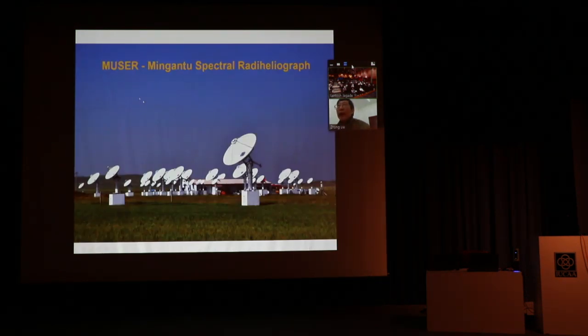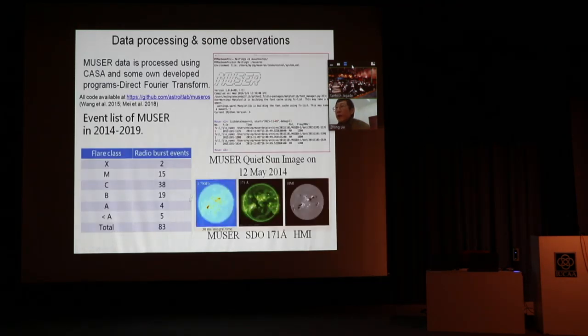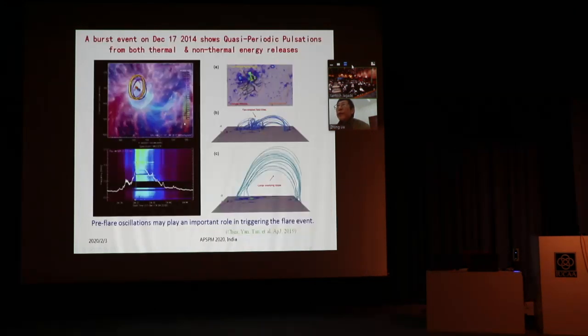Okay, this is MUSE, our radio interferometer. These are the specifications of MUSE. MUSE-I and MUSE-II are different interferometer arrays. This is the first image, the first slide of MUSE.